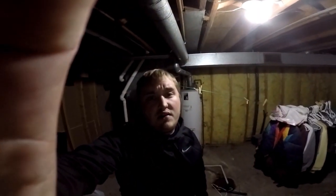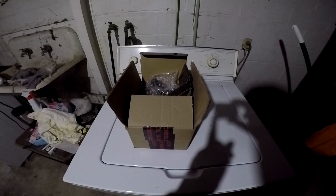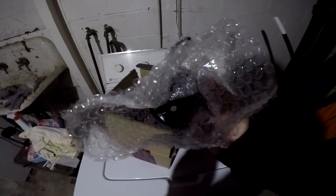Well, people, it might be snowing outside, but guess what? Got my new bad to the bone Curado K in the mail today. Probably won't get to use it much. Hopefully I get to use it this year a little bit, maybe a day or two. But it's almost time for hard water already. Snow's flying, but I still splurged on myself and got me the new Curado.